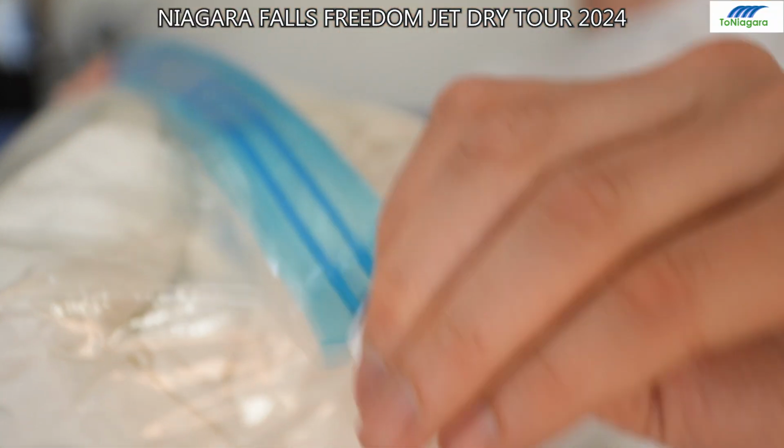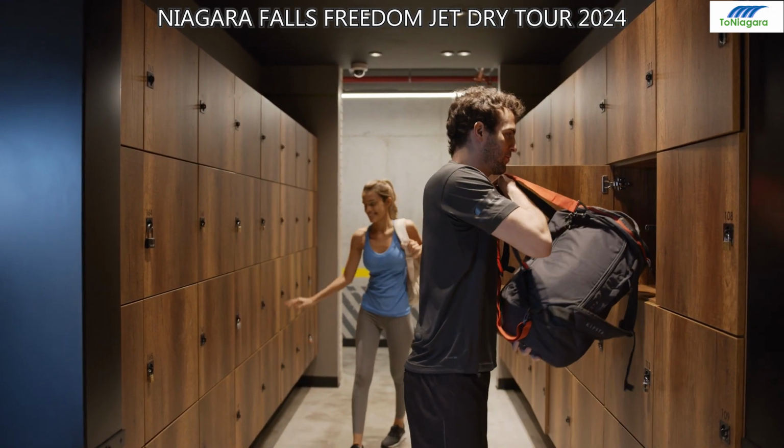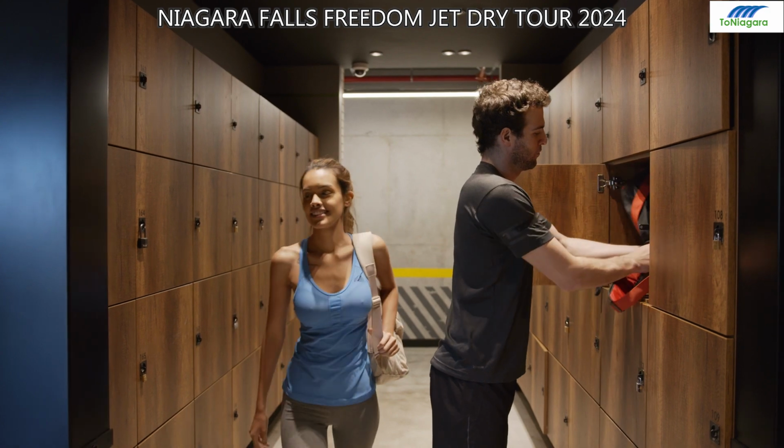provided on board. As our tour comes to an end, we'll return to the docking area where you can retrieve your belongings from complimentary lockers if needed.